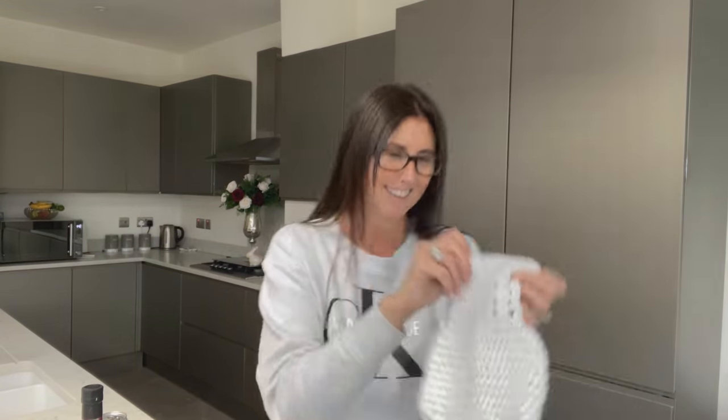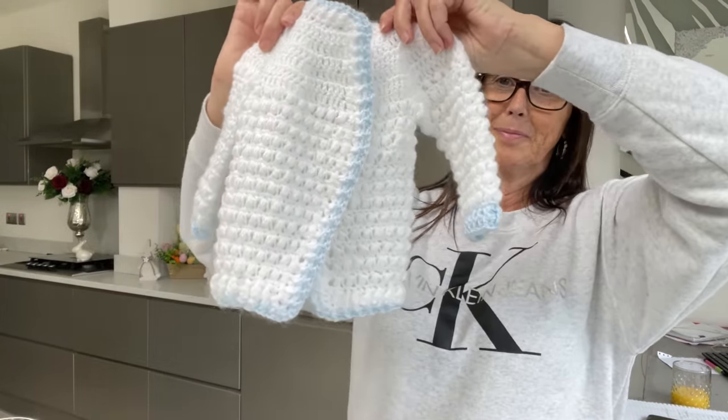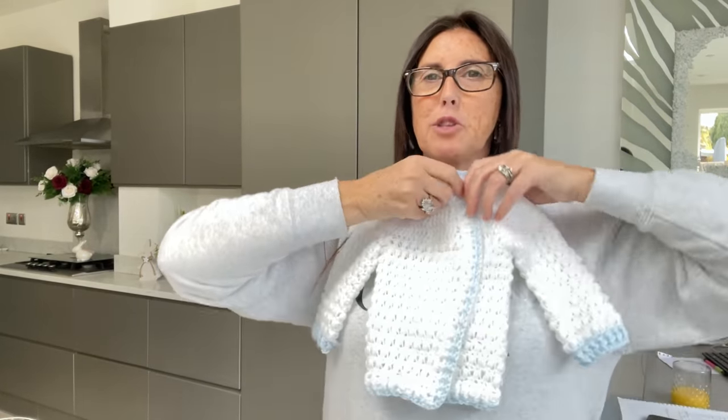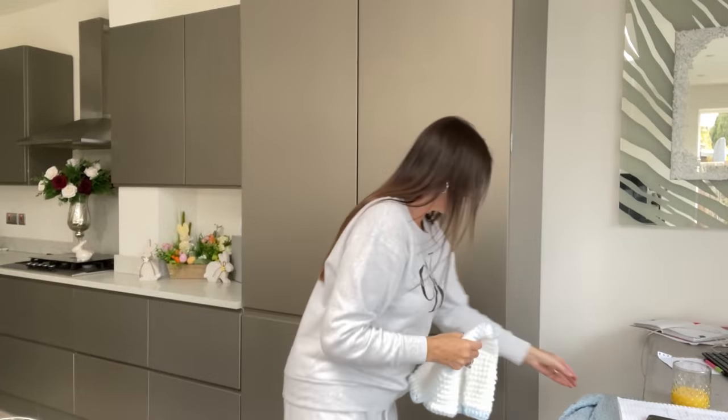The little romper. And then, so this is the little boy's cardigan. I've got to put a little button, and it kind of goes like that, wraps over like that. So I need a little button here and then a little button at the bottom. Little jacket. Cute.